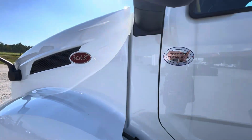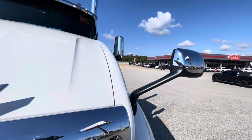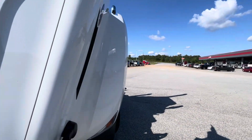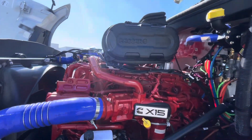Let's see what we got under the hood. Your X15 Cummins. It's 450 horse.